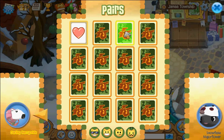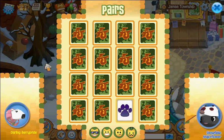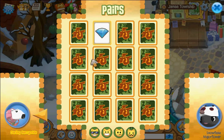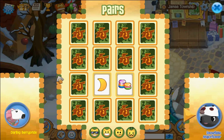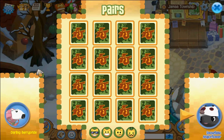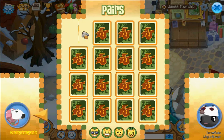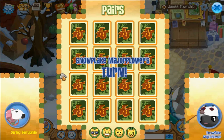My turn. This one. Okay. This one. And this one. Okay. This one. And this one. Oh, diamond. Okay. This one's a heart. Which one was a heart? I can't remember. This one? Dang it.